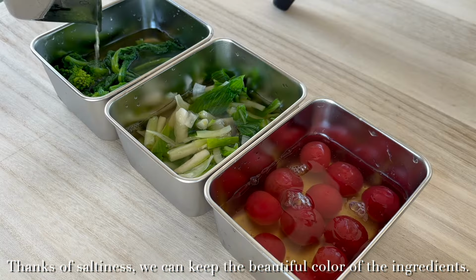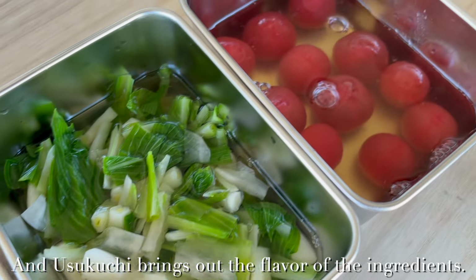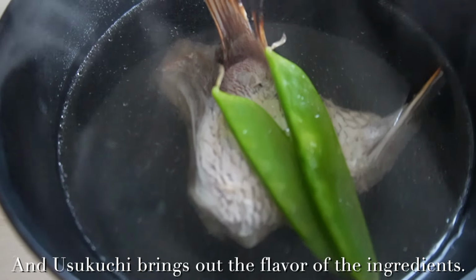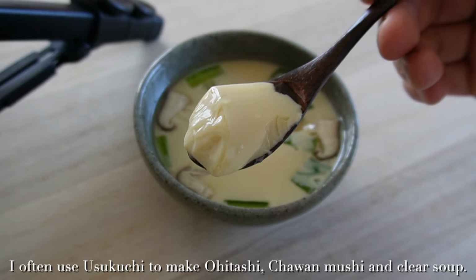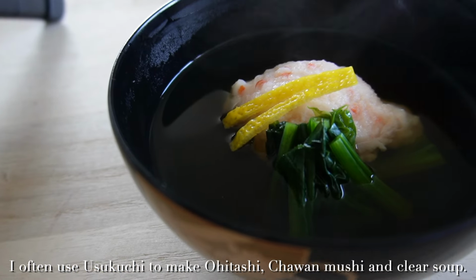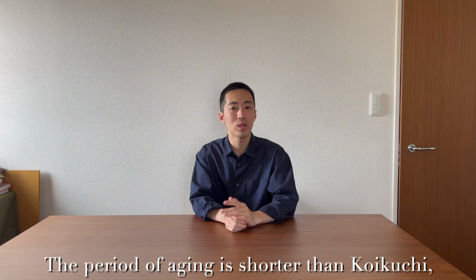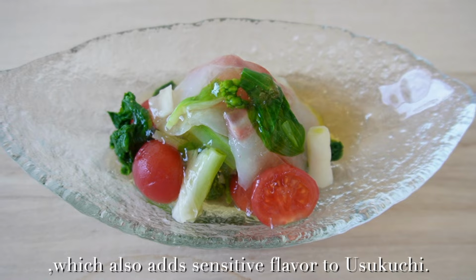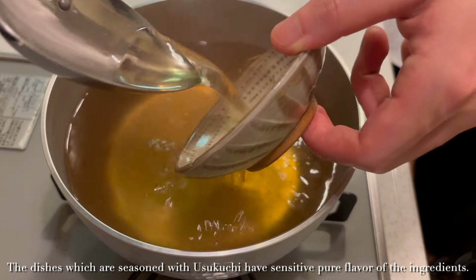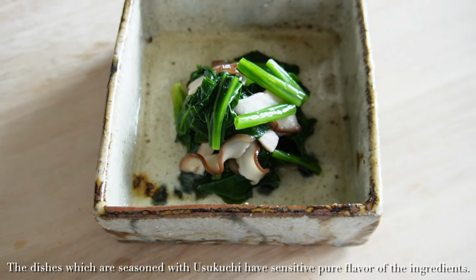Thanks to the saltiness, we can keep the beautiful color of the ingredients, and Usukuchi brings out the flavor of the ingredients. I often use Usukuchi to make ohitashi, chawanmushi, and clear soup. There is one more trick to make a nice pale color. The period of aging is shorter than Koikuchi, which also adds sensitive flavor to Usukuchi. The dishes which are seasoned with Usukuchi have the sensitive pure flavor of the ingredients.